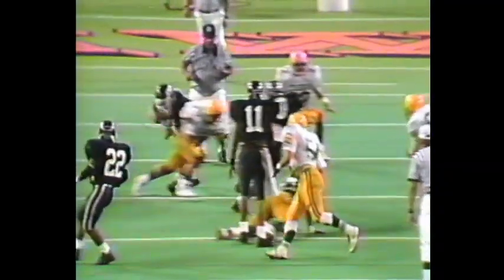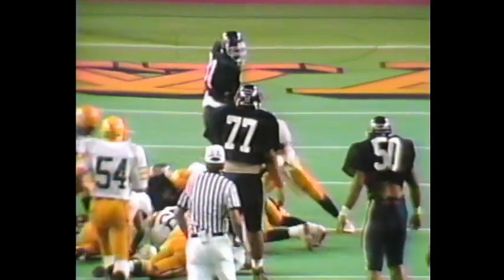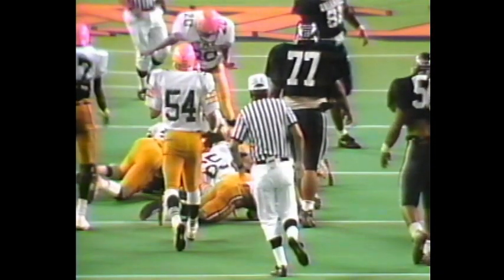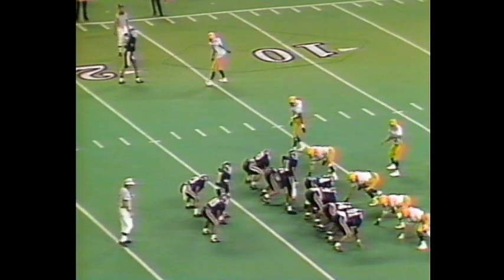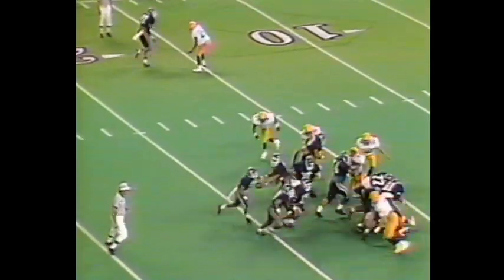You see the trap block. Can't tackle him with the hands. Limi bounces off. Watch Maeda stuff him here. Good tackle, Dale. Gain of about 6.5, sets up 2nd and 4, 3 men in the backfield.